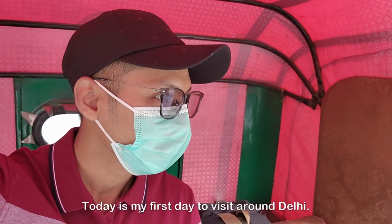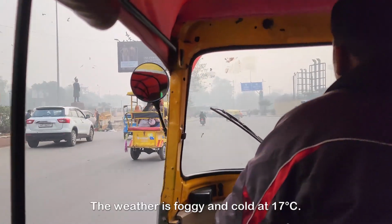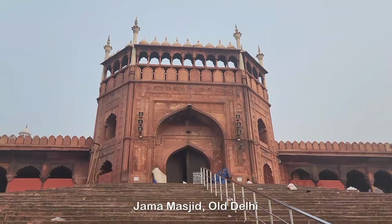Today is my first day to visit around Delhi. The weather is foggy and cold at 17 degrees Celsius. I'm taking this auto rickshaw from the hotel to visit the Jama Masjid in Old Delhi.